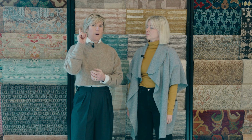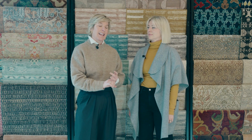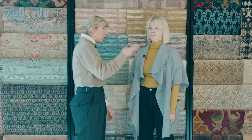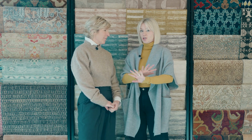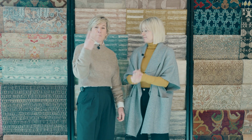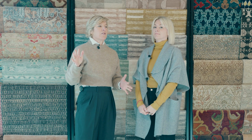The most important thing to think about when you begin the process of selecting a rug is, number one, the space that you are using it in. Is it in a bedroom where you're not going to be wearing shoes? Is it in a high traffic area? Is it in a living room where you're going to be doing some entertaining? And number two is what color, what pattern, what print, what style of rug do you want in your space? And number three, and maybe most importantly, what's the size?